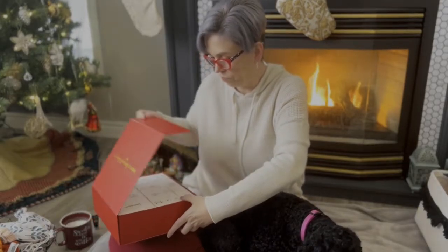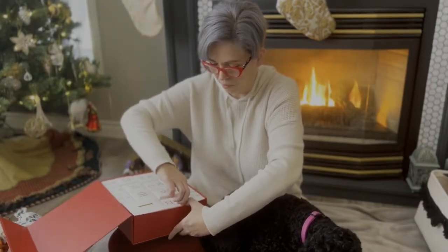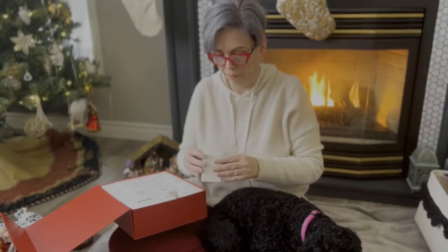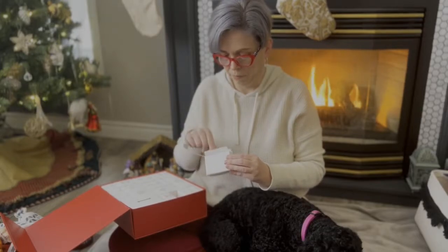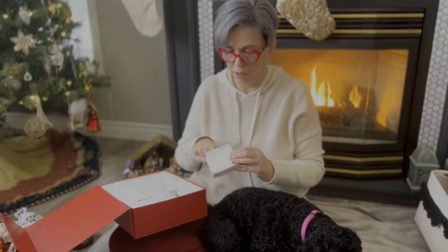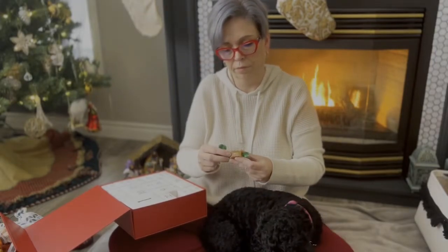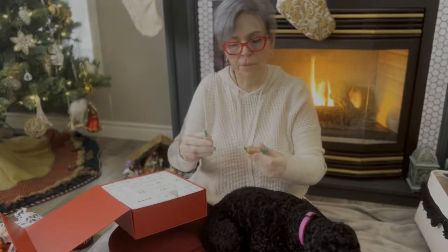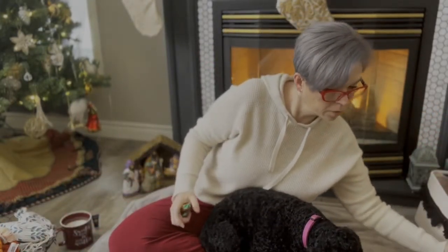And last but not least, my advent calendar from Toy Shirji. Some candies. Celtic sea salt caramels. Okay.